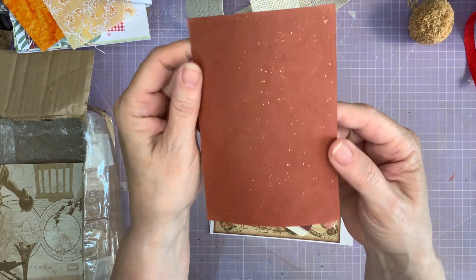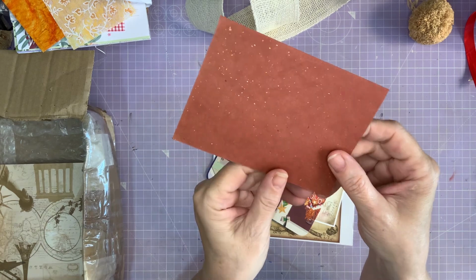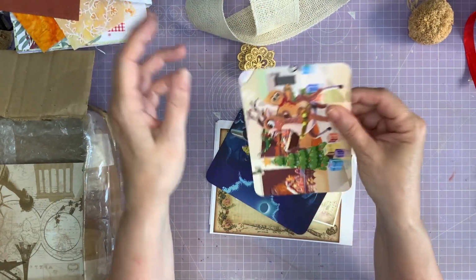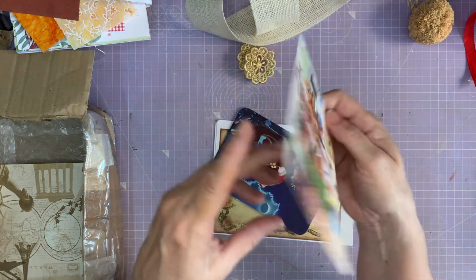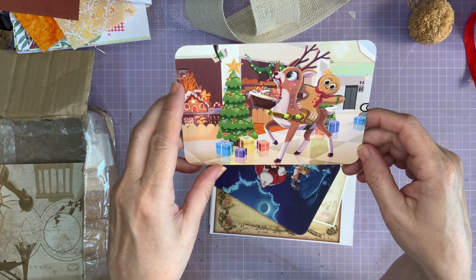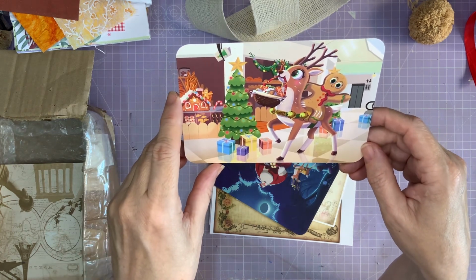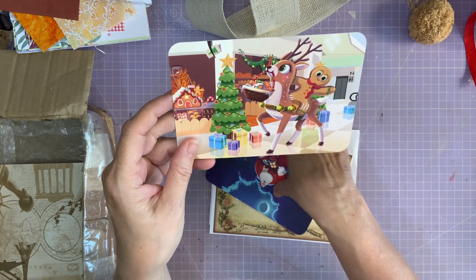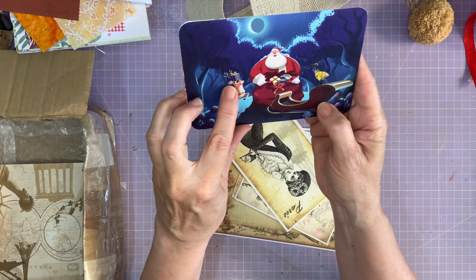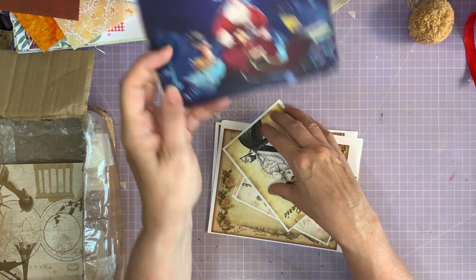This is glittery. It looks like a brick, doesn't it? Brick coloured with glitter on. Very fitting for those of you who know what we do on our other channel. And, oh, that is so cute. Special delivery postcard. Oh, I love that. Definitely that is going to go somewhere in my Christmas decoration. I love that. It's so happy. It's so sweet. There's another one. It's Santa and a reindeer with a present on his head and a little bird with a jumper on, as you do.